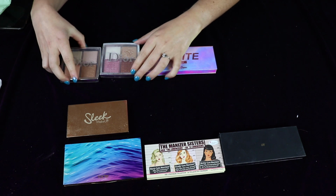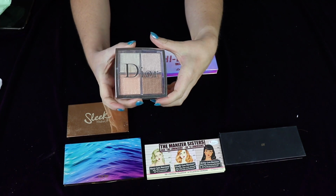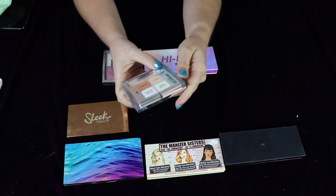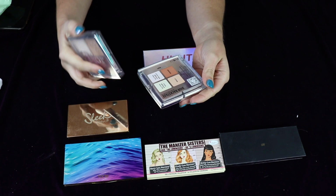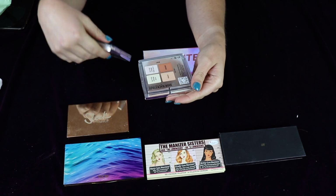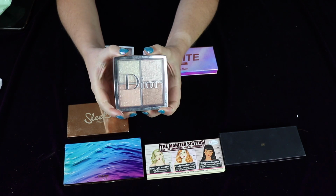Next up here, out of my highlighters, this is going to be one of my Dior highlighting palettes, and it's the newest one that I have. This is the Dior Backstage Glow Face Palette. Are these called the same thing? Yes, they are. I don't know if this has a different name, but this is the more neutral one.